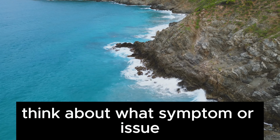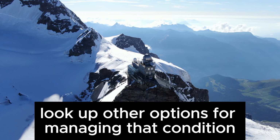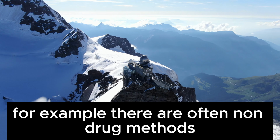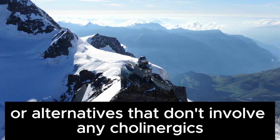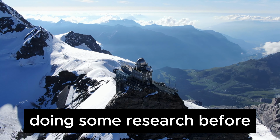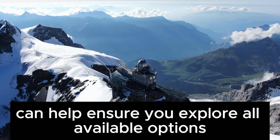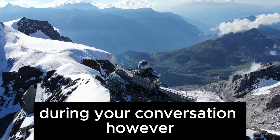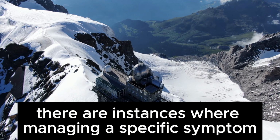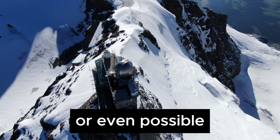Think about what symptom or issue this anticholinergic was prescribed for, and then look up other options for managing that condition. For example, there are often non-drug methods or alternatives that don't involve anticholinergics to handle urinary issues, pain, or allergies. Doing some research before visiting your healthcare provider can help ensure you explore all available options, especially the safer ones, during your conversation. However, there are instances where managing a specific symptom or condition without an anticholinergic might not be straightforward or even possible.